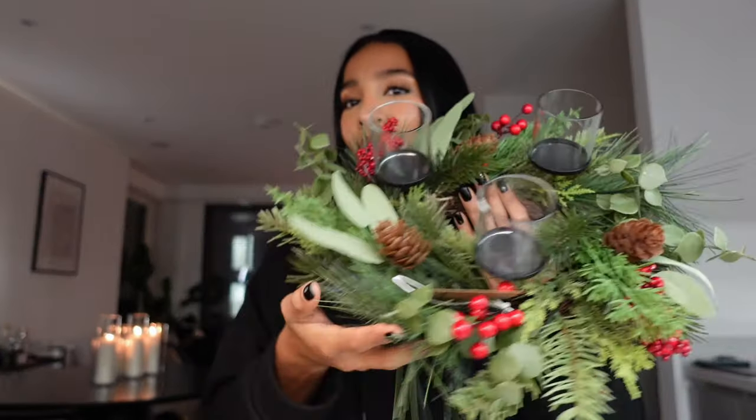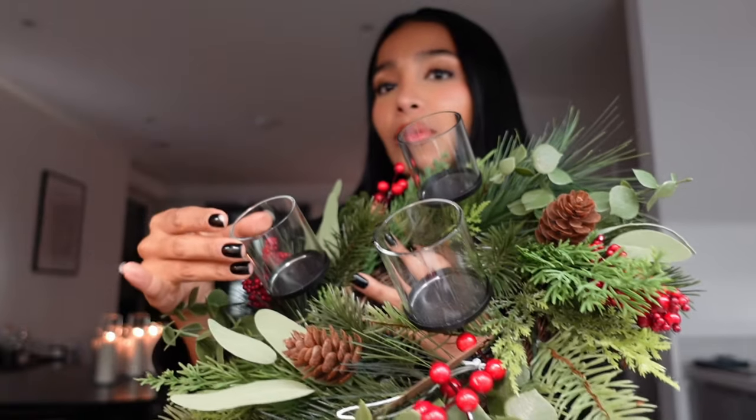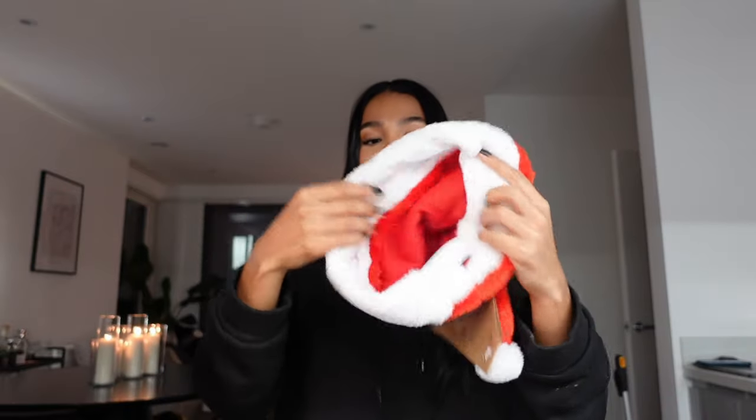Just thought to show you what I bought for Christmas from H&M, Dunelm and Sainsbury's. Really nice things in Sainsbury's, mostly for the table. I got a little ornament for the middle of the table, so I thought this would look perfect, and it comes with spaces for the candles. The theme that I decided to go for is red, green, just traditional Christmas colors. I've got a little Santa Claus hat, which looks super cute. I'll leave the hat on just so you can get in the vibe as well with me, because as you can tell, I'm very excited for it.